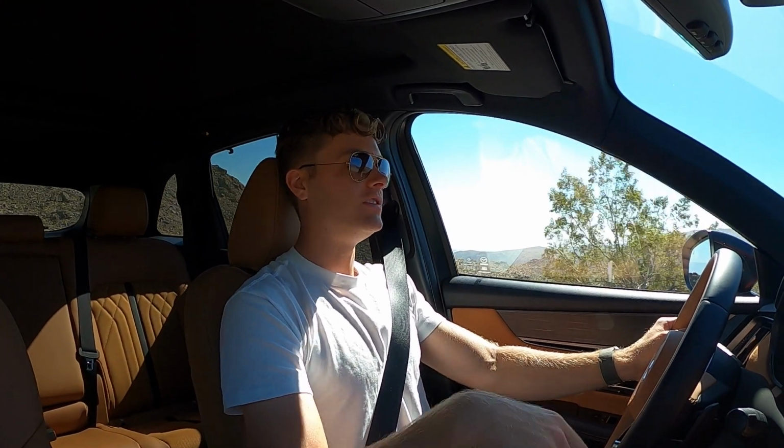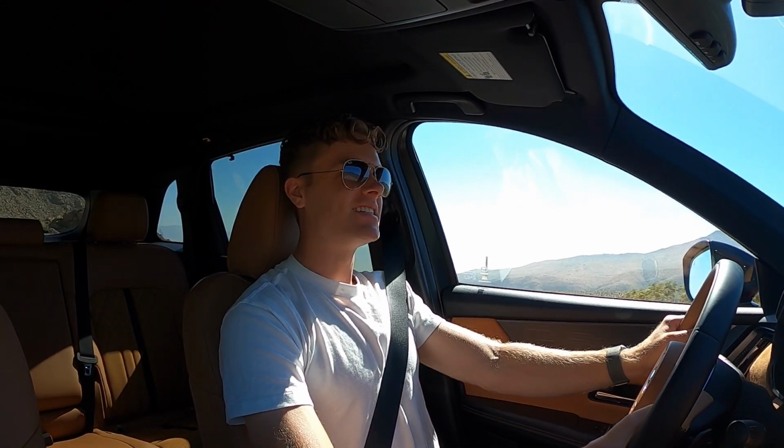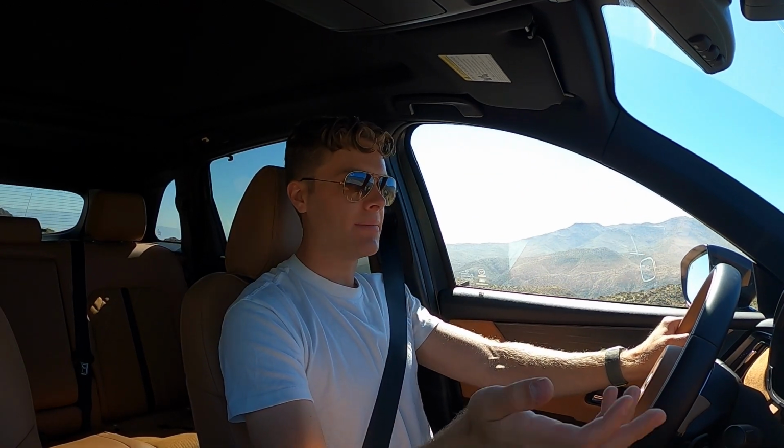Driving here in sport mode, it feels very athletic. You put your foot down and you get the power. Yeah, really like this car. Similar to the CX-90, cool that you now get it in a two-row package, although the price is the same.